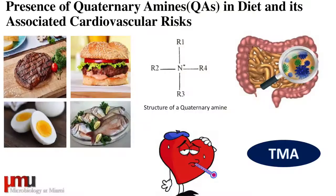The human gut harbors trillions of bacteria sitting inside it, just helping us digest our food. As a result, some of those bacteria end up converting these quaternary amines into a compound called TMA. And once a lot of TMA gets absorbed into your blood vessels, it ends up forming clots. And once clots are formed, your poor heart has to work really hard to pump blood into our body. So as a result, it leads to heart diseases, which is never good.